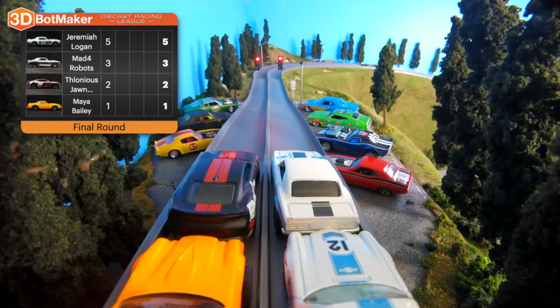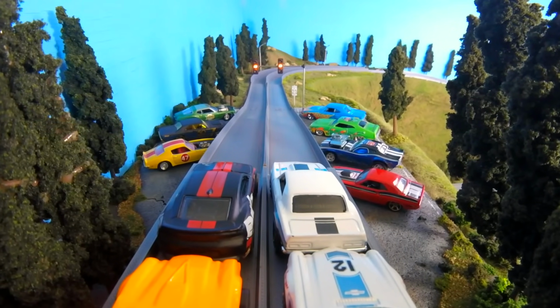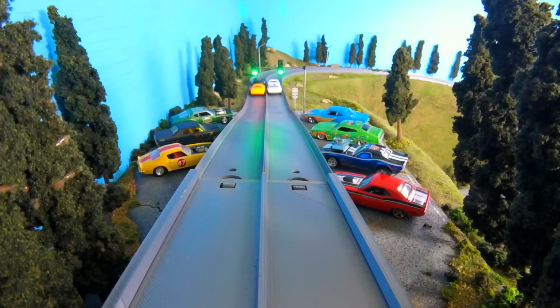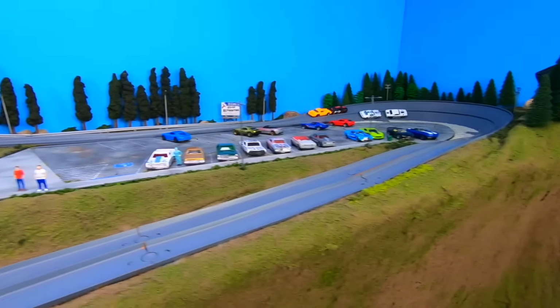Here we go at the start of race 2. We've got Mad for Robots starting off on the front right, and Thelonious John McBatmanorama on the front left. Thelonious has been a solid contender in this tournament as well. Let's see what he can do from the front row. Right now he's not doing much.